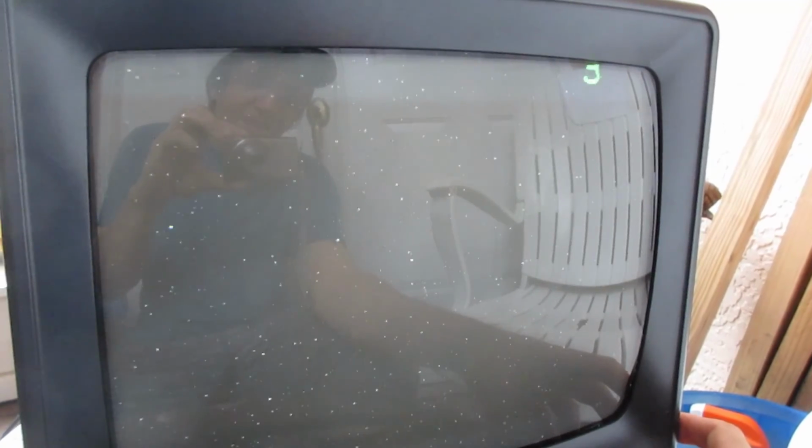This one, I don't think this one has tubes on it. This one kind of comes to life a little slower than the other one. It's old, man. 1996. 2, 3. The scratch. I love that sound.